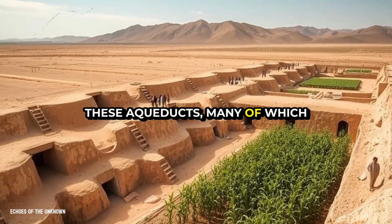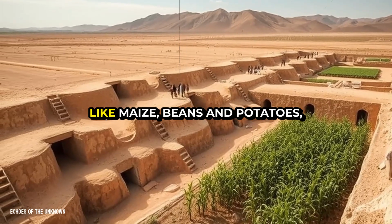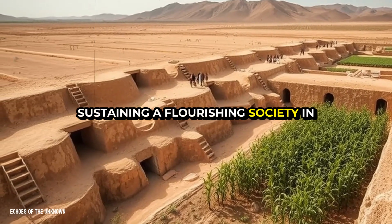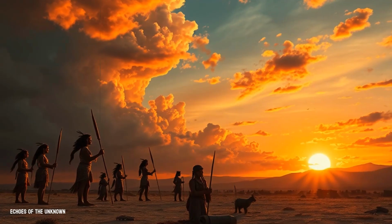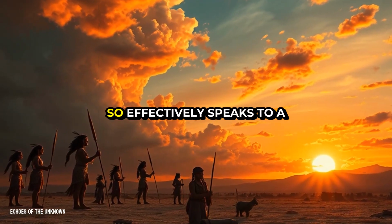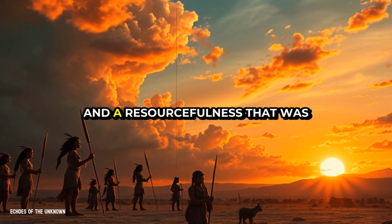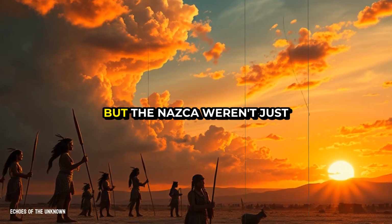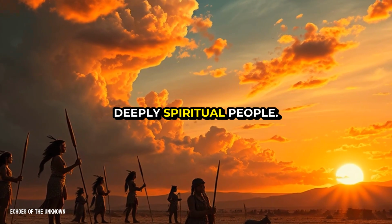These aqueducts, many of which are still functional today, allowed the Nazca to grow crops like maize, beans, and potatoes, sustaining a flourishing society in an otherwise barren landscape. Their ability to harness water so effectively speaks to a deep knowledge of their environment and a resourcefulness that was vital to their survival. But the Nazca weren't just practical engineers, they were also deeply spiritual people.